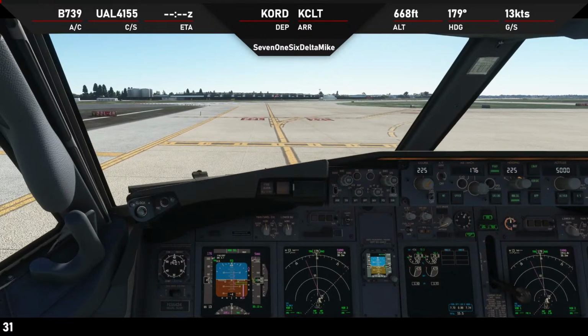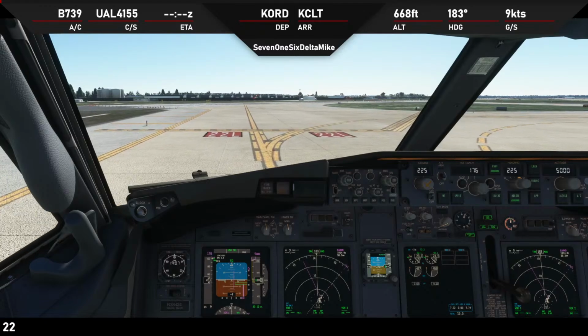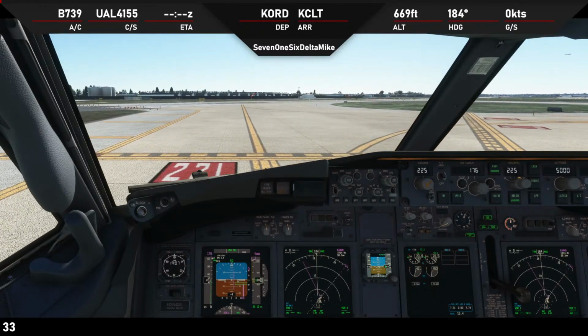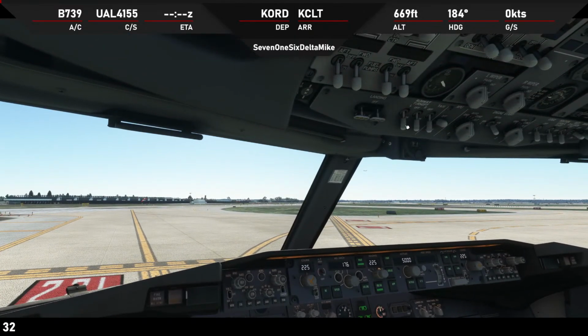O'Hare Tower, November 284, Hotel midfield down. 22 left is right in front of us. November 284 Hotel Yankee, winds 220 at 6, runway 28 left, clear for the option. Clear for the option, Hotel Yankee.